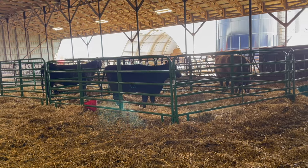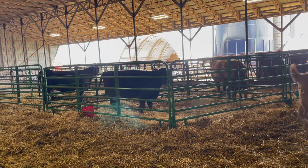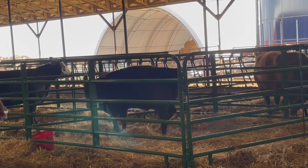So we're going to take one of our bottle calves. They skinned the dead calf, put it on one of our bottle calves, and we're going to try to graft it on her. She's this one right there. So we'll see how it goes.